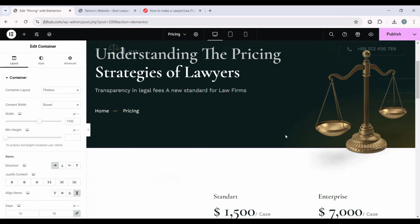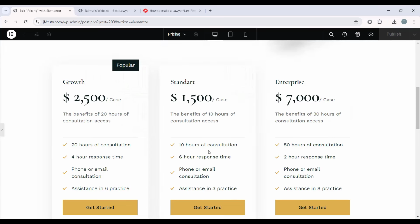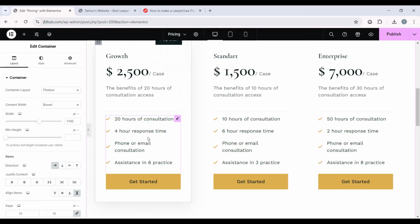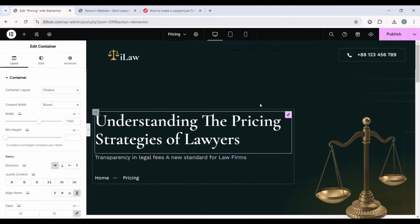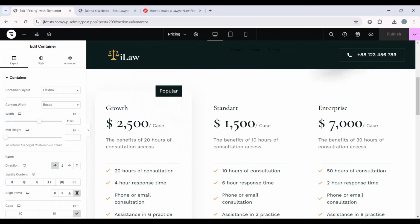This is a banner we can see. And after that, we have so amazing pricing cards. In here, you can set your own content, own pricing, own features, anything you want. After this, we have more sections like call to action area, like that. All right, so our pricing page is looking pretty good. Let's save it. And let's go back to the dashboard.